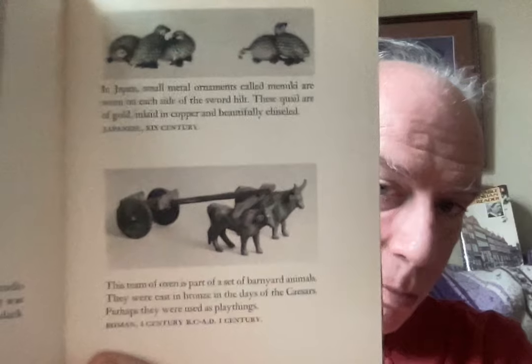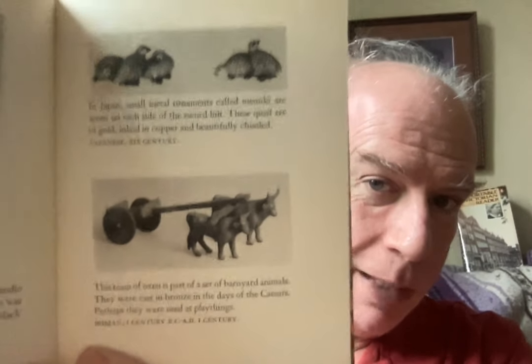This team of oxen is part of a set of barnyard animals. They were cast in bronze in the days of the Caesars. Perhaps they were used as playthings. They certainly were. This was from a toy set in 1st century Rome, of oxen pulling a plow, something you would give to a little child to play with.